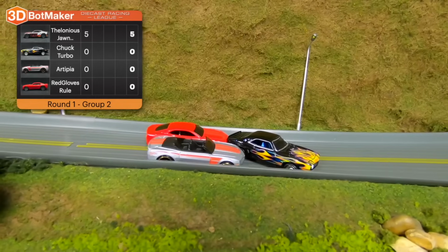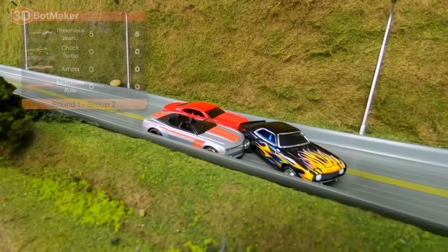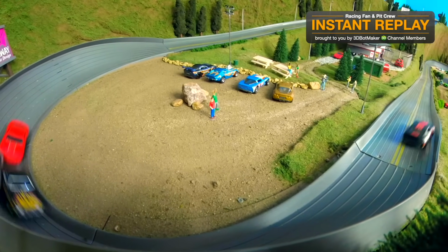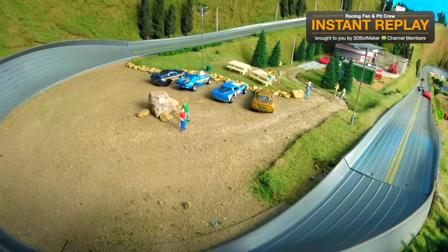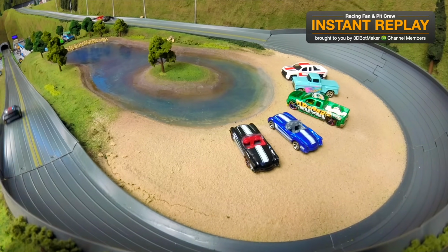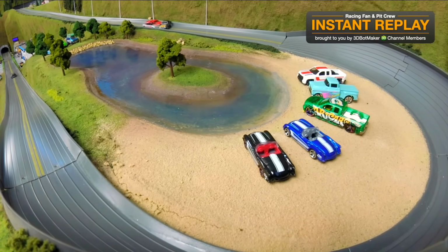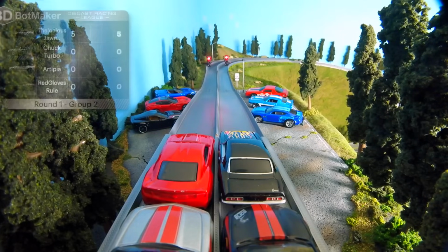Thelonious picks up his first win, and everyone else gets stuck behind Chuck Turbo. Not a great start for that Johnny Lightning. Oh man, I hope it was worth the money. How much exactly was that car? I've got to find the receipt. Yeah, do that please. A rough start for Chuck Turbo, Artipia, and Red Gloves Rules. That's going to be zero points for all three of them on the first race. That currently gives John McBat a five-point lead.